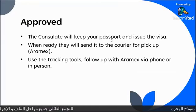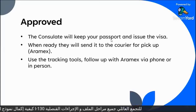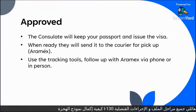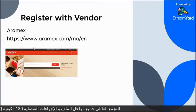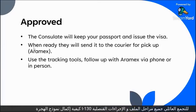So they'll keep your passport. That's always a good sign. And they'll issue a visa right on your passport. It's like a sticker on your passport, not an actual card that says visa. So that's why they keep your passport. When your visa is ready, they'll send it to Aramex. They'll email you a PIN number to enter. When you register on their website, you enter that PIN. After the interview, all the tracking will be performed on the Aramex website. And you just have to enter the number to track your visa.